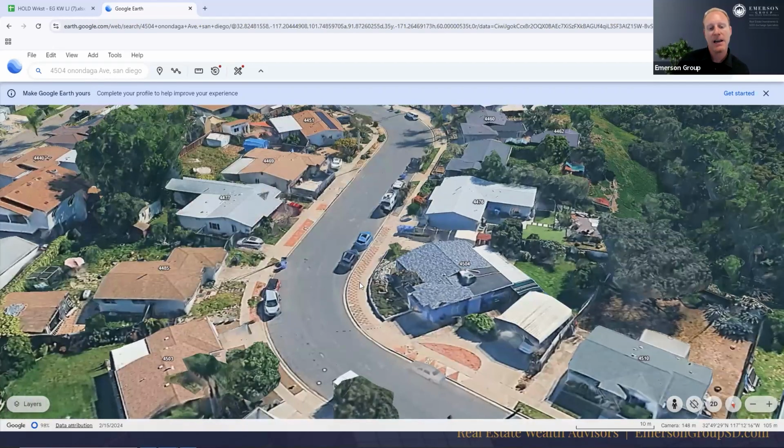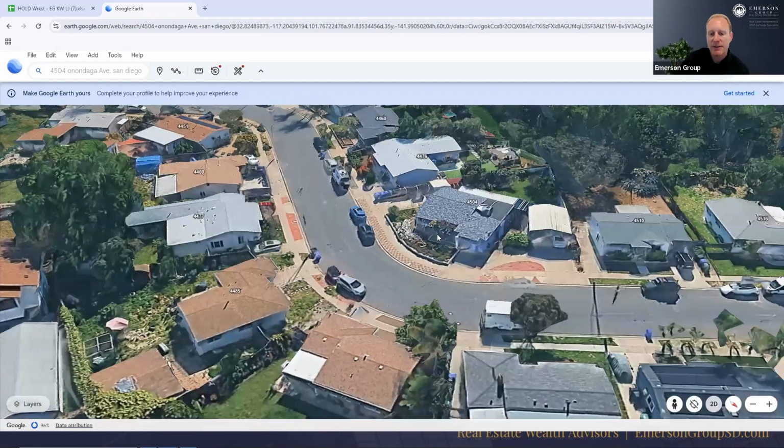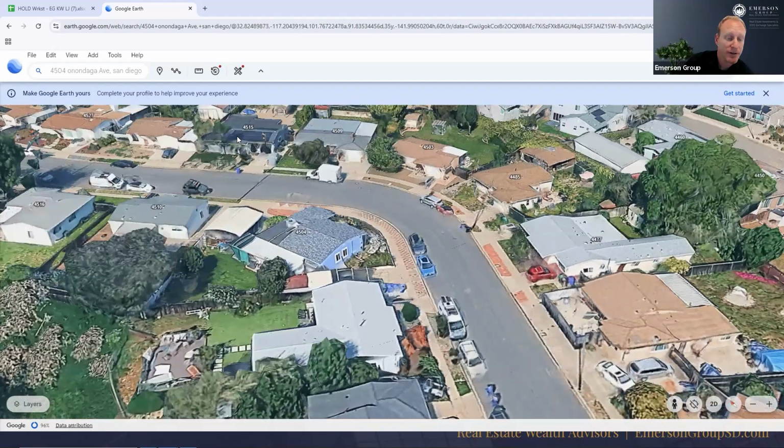So here's the property right here for Onondaga. As you can see, we've got a pie-shaped lot. What's interesting about this is that there's actually no rear or back of the lot. So we have two side setbacks in the front. What I like about this property is that I have options to add another unit, add more parking, garages, and I can pull off the back, and it doesn't take away from the integrity of the lot. There's still plenty of space and other considerations after an ADU. So for me, that was crucial.